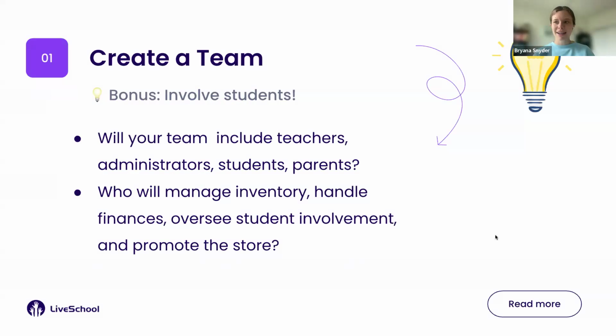And how to actually do that. So this is the first step, the who, right? Will your team involving the reward store include teachers, administrators, students, parents? Maybe you have a PBIS committee. If you have a teacher committee of people who really love rewards, and basically just gathering who that's going to be. I've seen it be anywhere from 1 to 2 people all the way up to 10 to 15 people. That's going to depend on the size of your school, the people interested in involvement, and also how many you want, because you don't want too many cooks in the kitchen, right?